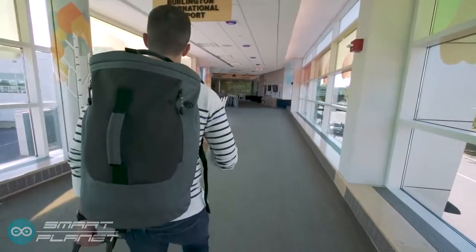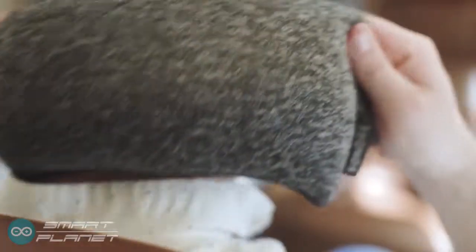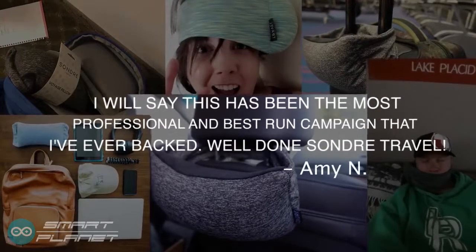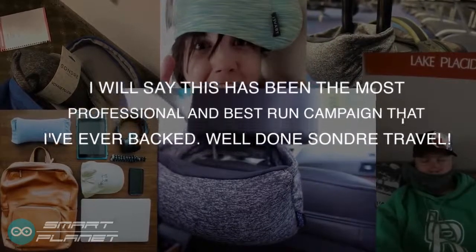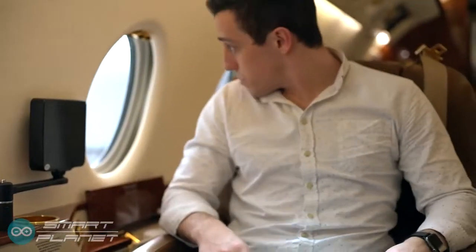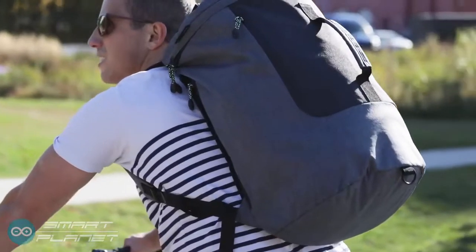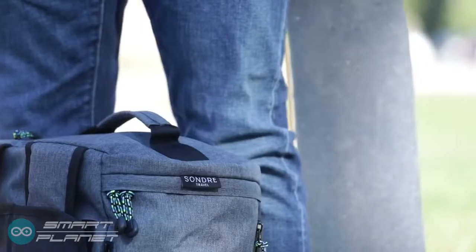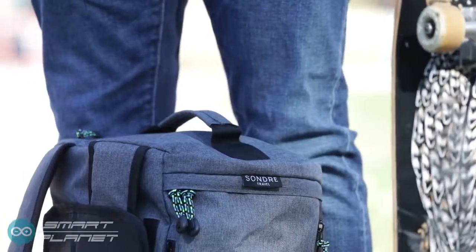I love to travel, and earlier this year, I introduced The Voyage Pillow and raised over $125,000. Our early backers had great things to say about our campaign. However, my quest to make traveling easier and more enjoyable was far from over. That's why I'm excited to introduce our next product. Meet the Voyage Bag, the essential do-anything and go-anywhere travel bag.